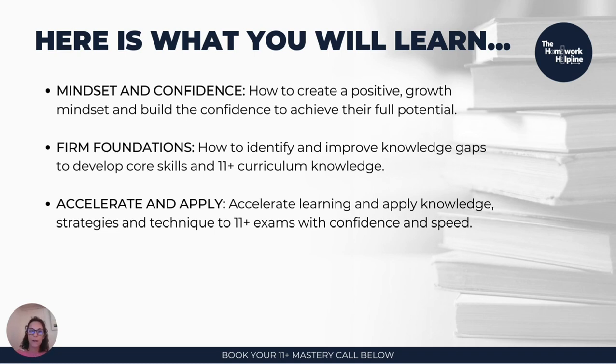Then we're going to talk about the foundations that your child needs in order to succeed at these highly competitive exams. We're going to learn how to identify and improve knowledge gaps so that we can develop these core skills and build the 11 plus curriculum knowledge. And then once that's in place, and only once that's in place, we can accelerate and apply further knowledge.